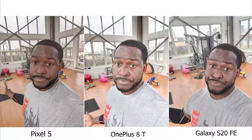Now, when we go to the front-facing camera, all look pretty good. The Galaxy S20 FE is a little bit softer on the top of my forehead. The OnePlus 8T is a little bit sharper. Pixel is pretty solid all around. Now, in terms of colors, the Galaxy's color is actually much closer. I do like all these, although the OnePlus 8T has a little bit more of that oversaturation, making me look maybe more reddish in my face than I should be.